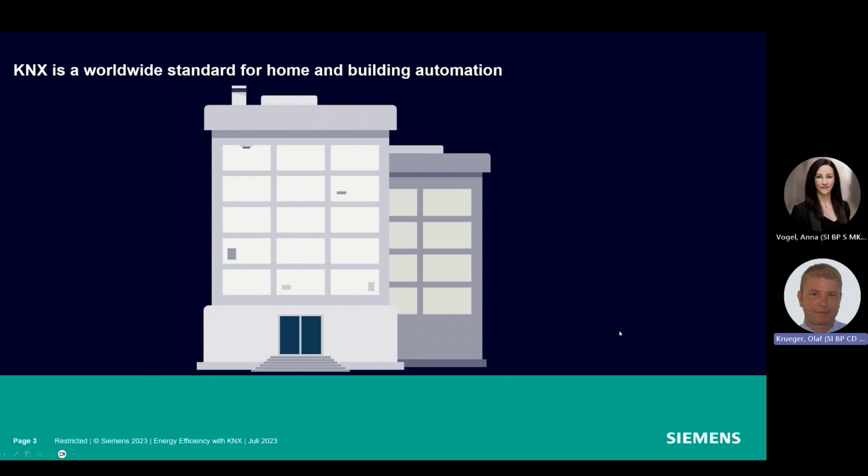KNX as an open standard protocol for commercial and non-commercial building automation can save up to 60% energy. And these possibilities are well known, and they are more important than ever in this current situation with energy crisis and climate changes. It integrates all building functions in one intelligent system. It therefore not only guarantees comfort and safety in a room or in a building, it also reduces costs and above all, increases energy efficiency.